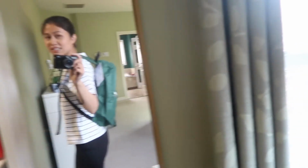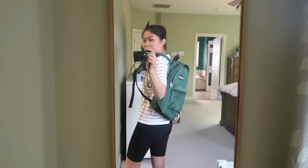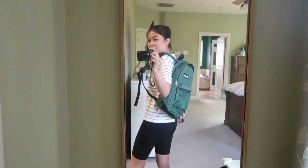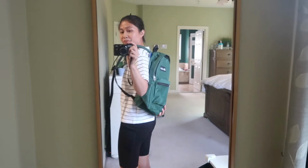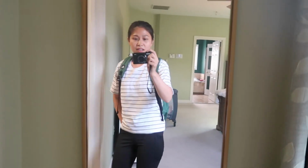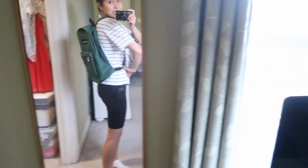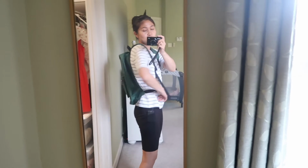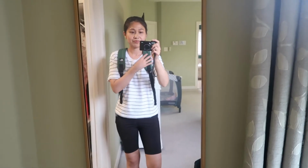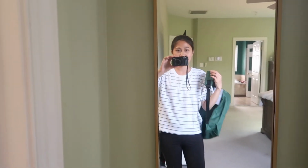I don't know if you can see from the back what this backpack looks like. I'm showing you at my best. It's a dark green color. I bought this color because it's the cheapest color I could get, and I sort of feel like a dark green does match everything. So I just got this color, and it is extremely lightweight. Let me show you how lightweight it is.